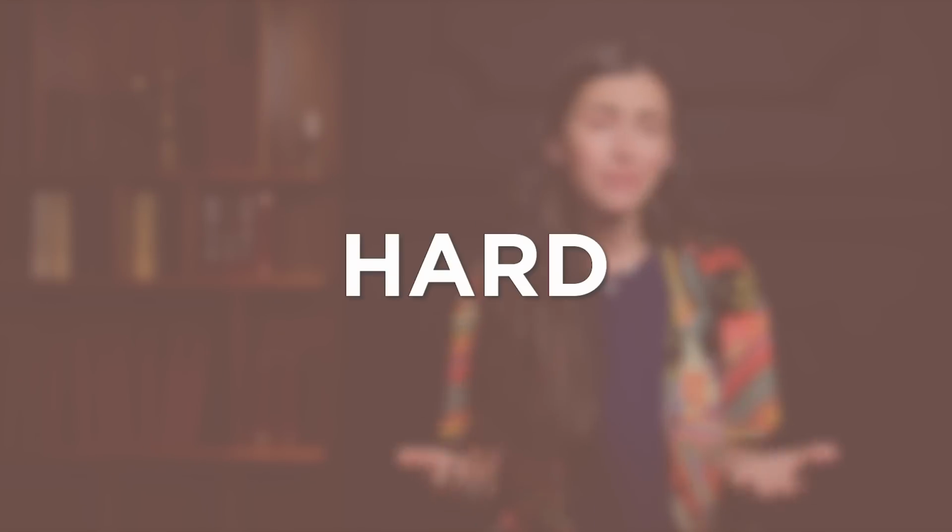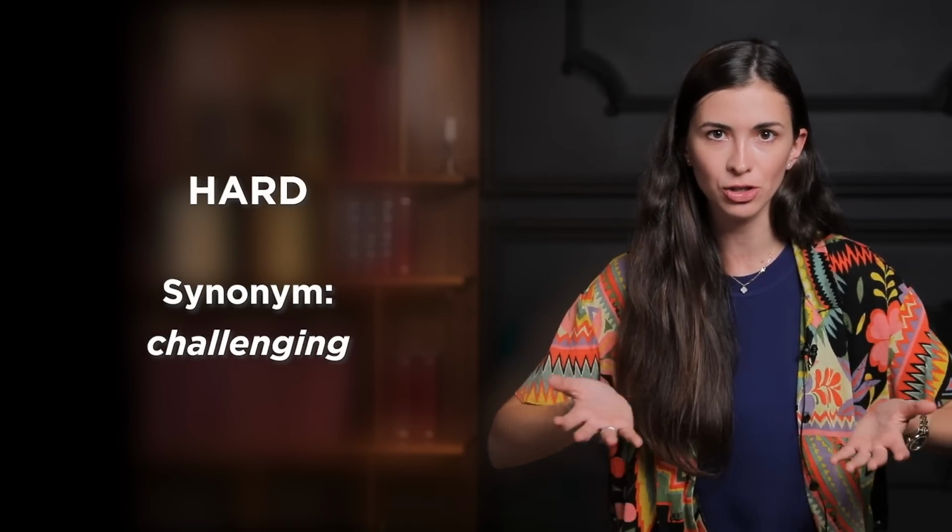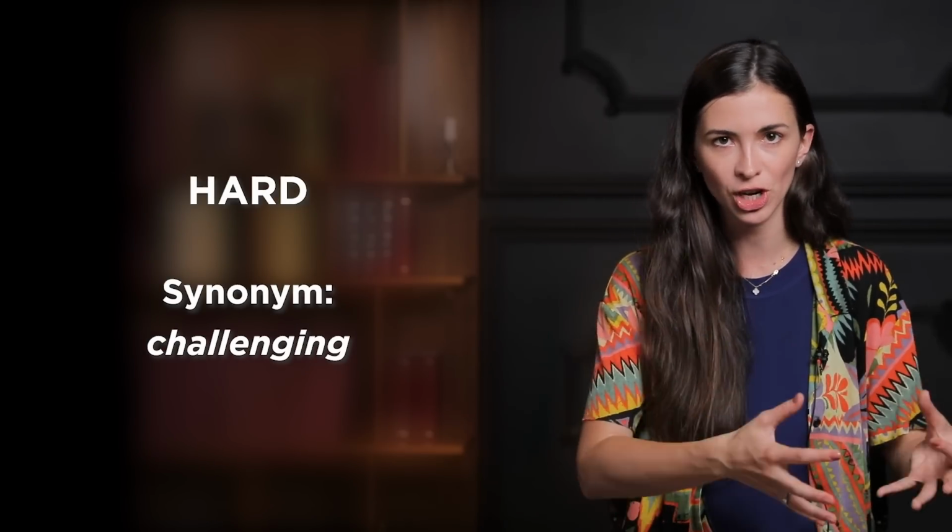The next word that we're using all the time is the word hard. I had a hard day, this is a hard task, this is a hard problem to deal with. There are actually a lot of great alternatives. For example, the problem can be challenging. That means you're going to need to try and solve it. This is a challenging problem.